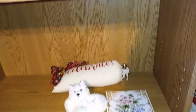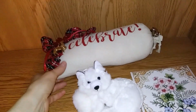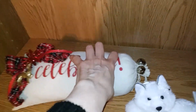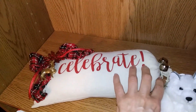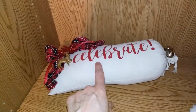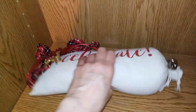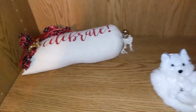And then on this shelf, I have this trivet thing, this little fox, and this little Christmassy thing I made. I made this out of, I don't know what you would call this. It was a little fabric bag you could buy. And then I put stuffing in it, put some bells and some other stuff on it, and made like a little pillow thing. But I think it was actually to put like a bottle of, I don't know, wine or something in. I'm not really sure. I don't drink, so I don't know. But I think that's what the original purpose for this thing was. But I just stuffed it and made a pillow out of it, a decorative pillow.